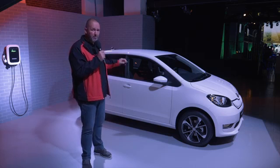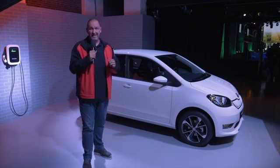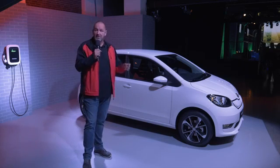But I think more important than all these figures is the price of the car. It will cost in Germany less than 20,000 euros, and that's before the bonus you will get from the government.